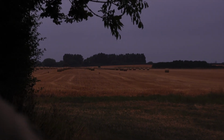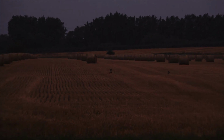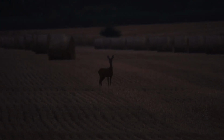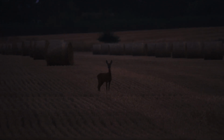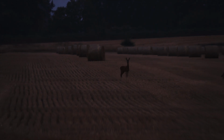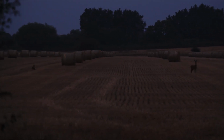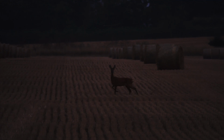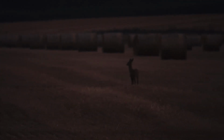Right. They know I'm here, but they're not too alarmed. The buck's looking the other way, so let's keep it steady. Uh-oh. Spotted. The buck is still looking the other way. The buck doesn't notice, but that doe's clocked me. So I'm just going to stand here for a minute. Let's try and defuse it.